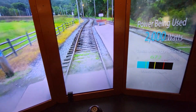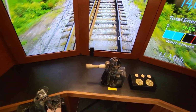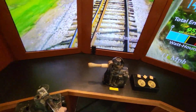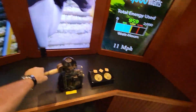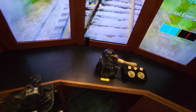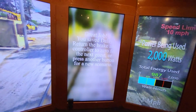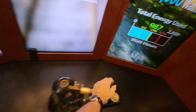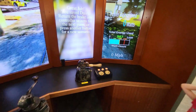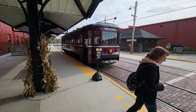So, uh-oh. We saved Daisy. All right. Pretty cool.